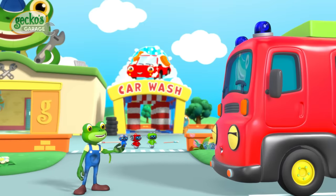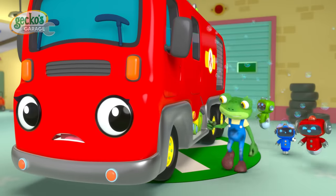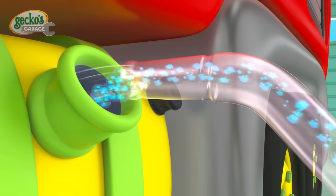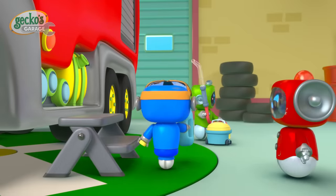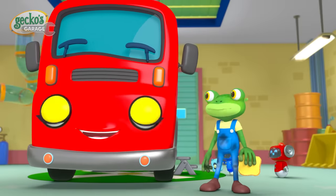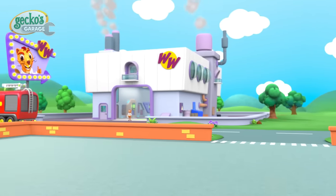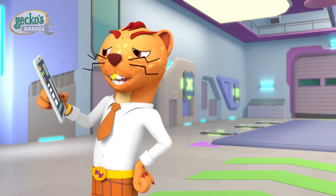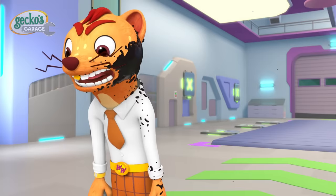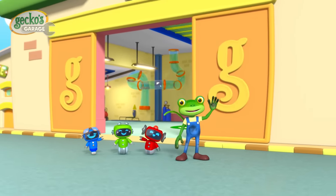Come in, Fiona. Let's have a look. That's the problem. Weasel was in such a rush to get things done that he put soap in your tank instead of oil. We fixed the problem properly. Now Fiona's running bubble free. I'm sure I pressed the right button. Oh, yuck! Oops. See you again soon at Gecko's Garage. Bye!